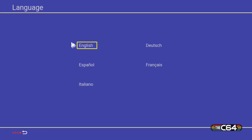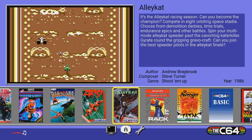I'm loving this music. This is insane. It sounds so good. So using the controller, I like that little boop sound. All right, we're going to select English. I think I hit the fire button to select. Oh, had to hit the menu button to select.